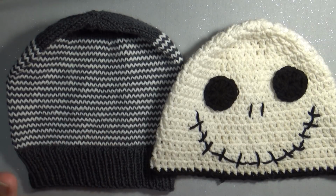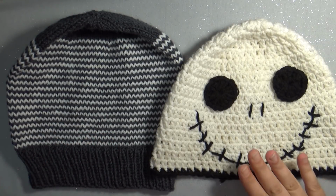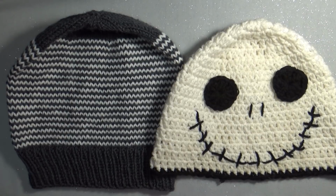I prefer the look of a knit hat compared to a crochet hat. That is just my personal opinion, and I'm not saying that anyone who crochets everything, that it looks bad, because it doesn't look bad. It's just, for me personally, it's a fashion thing, or just a personal preference. I prefer the knit. Let me know in the comments below, what do you guys prefer?